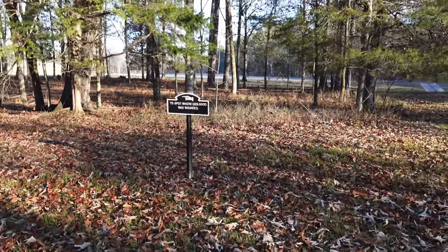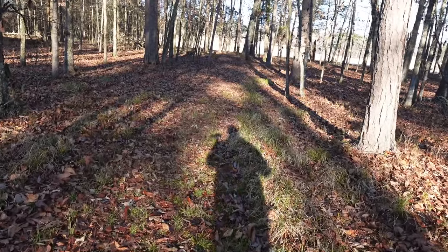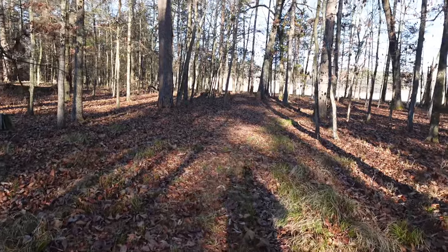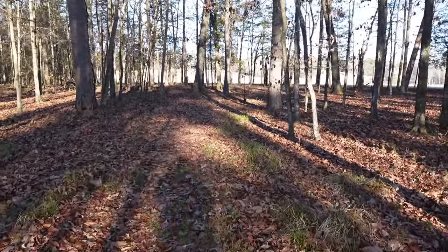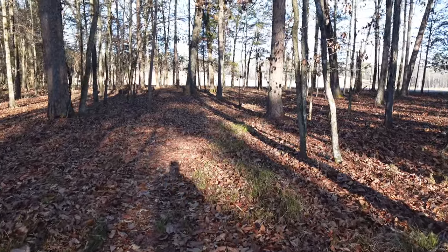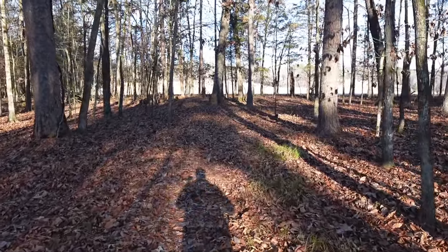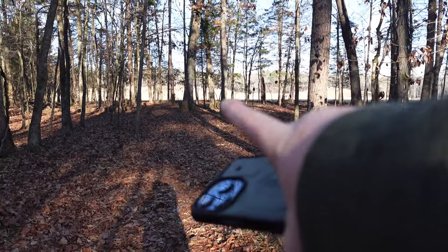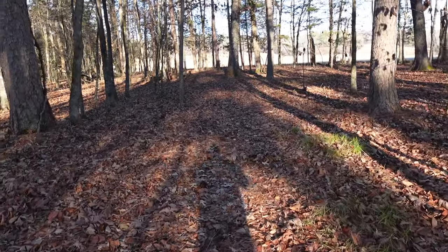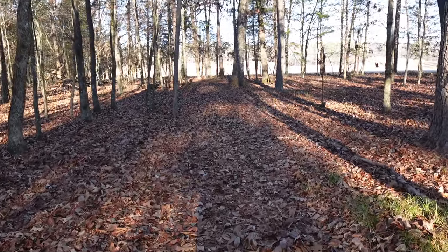So, this is the spot where General Hood is wounded. Moving with the leading formations, his job is to turn the attack column from the west, where the federal opposition has dissipated, and he's going to try to turn it to the north, where the federal resistance is going to go on the high ground of Horseshoe Ridge, which is directly to the tree line in front of us there.